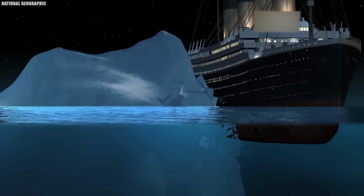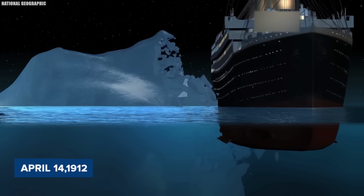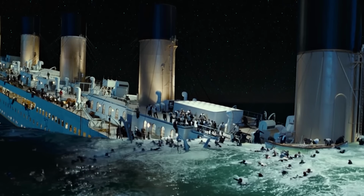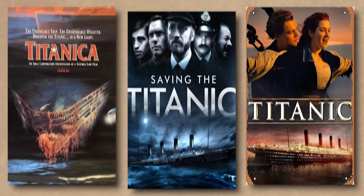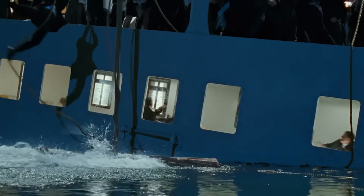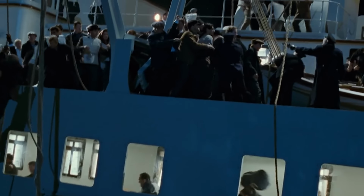The Titanic struck an iceberg on the night of April 14, 1912, marking one of the deadliest maritime disasters in history. The unrest and uncertainty of that tragic night have been extensively recounted in numerous books, films, and documentaries. Yet, despite these retellings, many aspects of what truly happened remain covered in mystery.